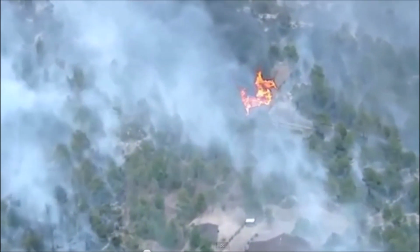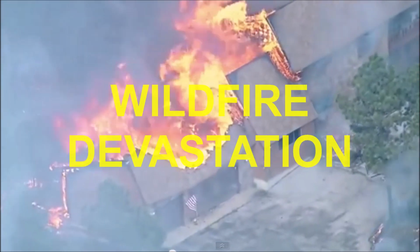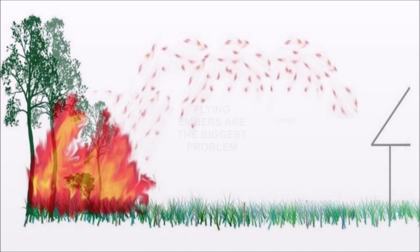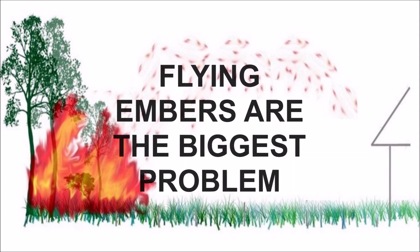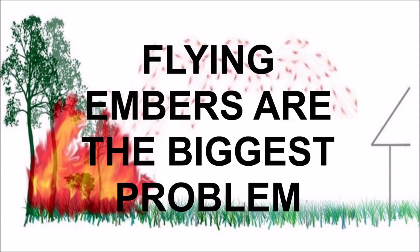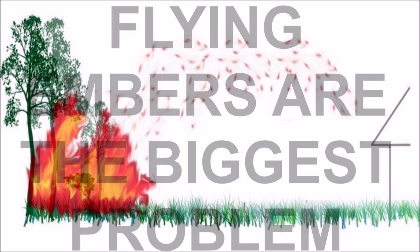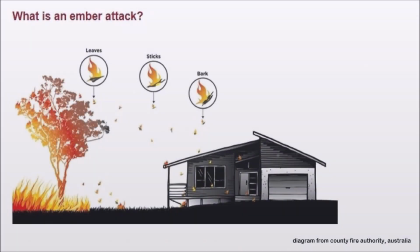We all know what a forest fire looks like, and how terrified we become when one is near, and how helpless we feel when it's too late, and there's nothing we can do to help save our homes, families and neighbors. When it comes to wildfires, we know that over 95% of property losses have been caused by flying embers igniting our home and surrounding area during a 2 to 3 hour period preceding the arrival of the fire itself.